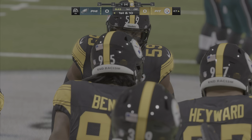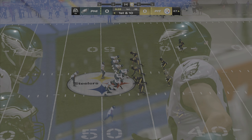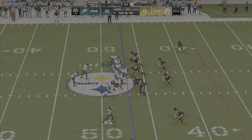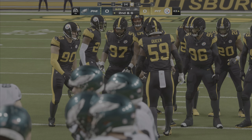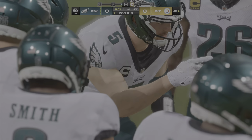Certainly no settling into the drive there. They came right out on the first play and attacked the middle of the field for a big gainer and a first down. They run with a dangerous Saquon Barkley. He's got it to the 43 here. Not a run that you're going to write home about, but still a good first down run. That's what an offense calls staying on schedule. 3 to 4 yards on first down, you're set up very well for the rest of the drive.